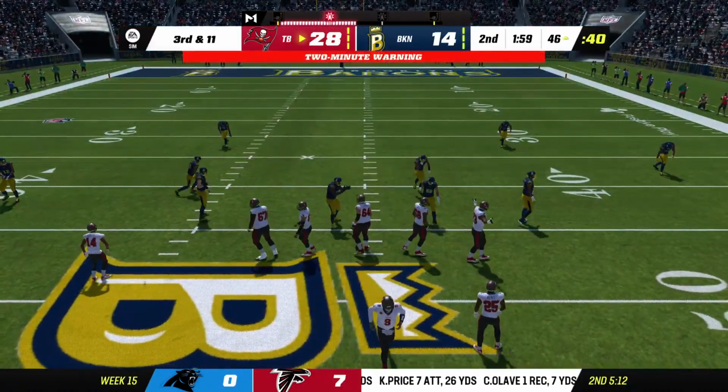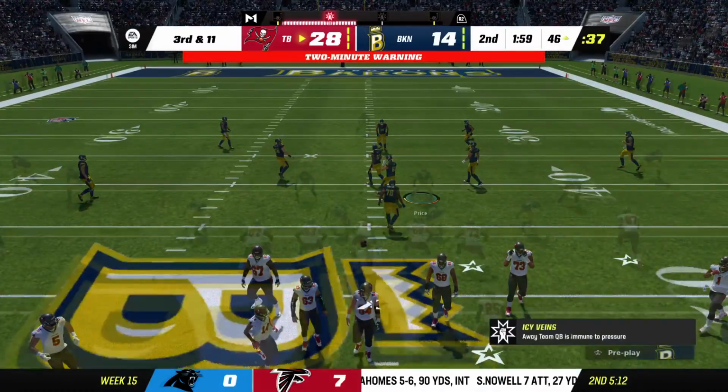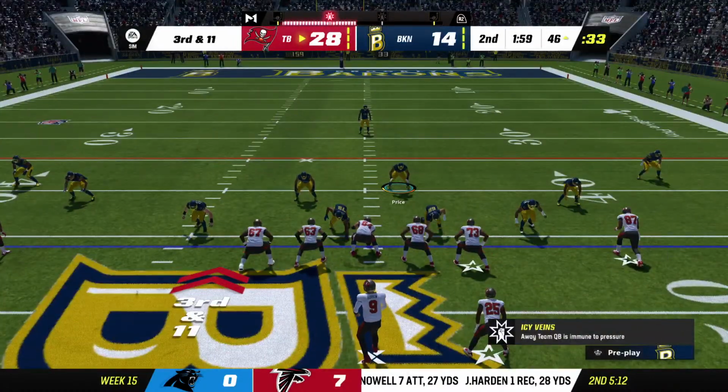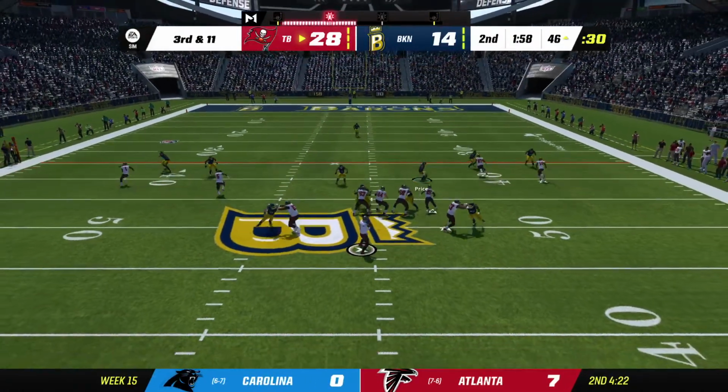Here we go. Backed up here. Tough spot, needing 11 yards to pick up the first. A reminder that coming up in 2 minutes' time, we'll check in with Jonathan Coachman from Orlando. He'll have highlights and analysis of this first half of play.